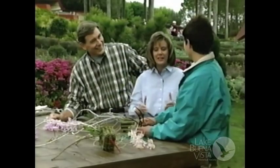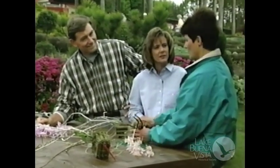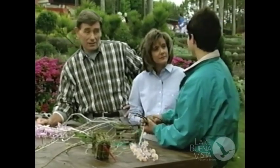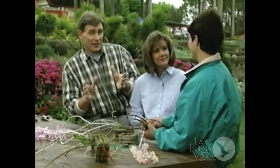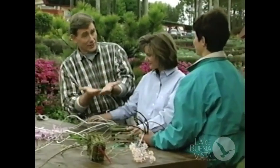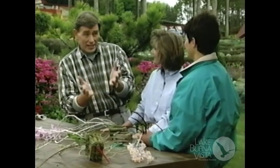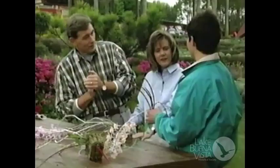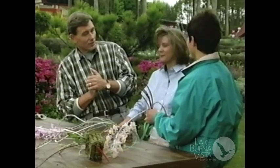Tell us how we can use orchids in different ways. Well, today I'm going to show you how to install one in a tree. Oh, wait now. I have a Phalaenopsis at home that we have on a shelf, and when it gets this pretty little spike, we bring it down on the coffee table. But you're saying that we can actually, at home, put these in the trees. You sure can. You can bring life to a lot of different areas in your home. Okay, well, show us how to do this.